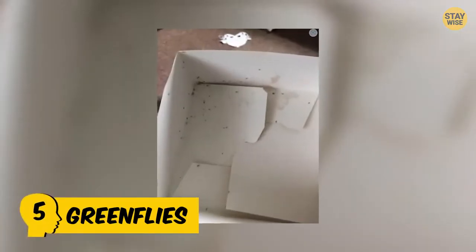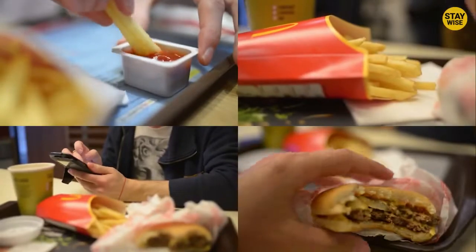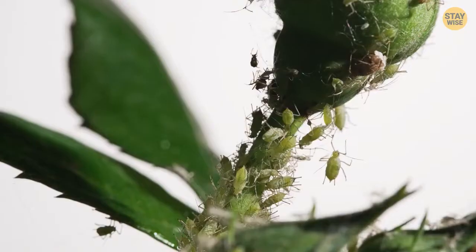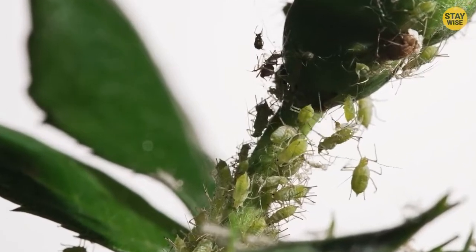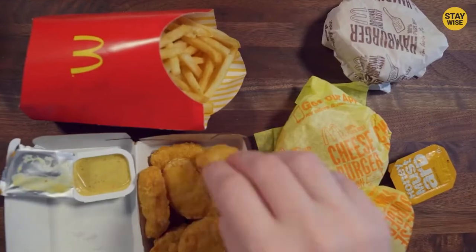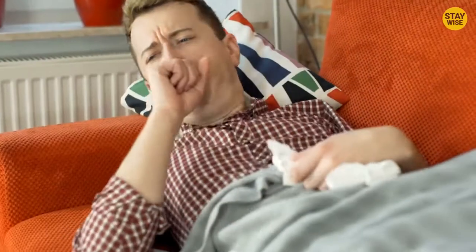Number 5, green flies. Not all Happy Meals are happy. A dad of 3 from West Yorkshire in England was disgusted to find his kid's Happy Meal covered in tiny insects. The dad couldn't believe what he was seeing. At least 40 green flies crawling all over the chicken nuggets, chips, and even all over the packaging. I feel ill just talking about it.